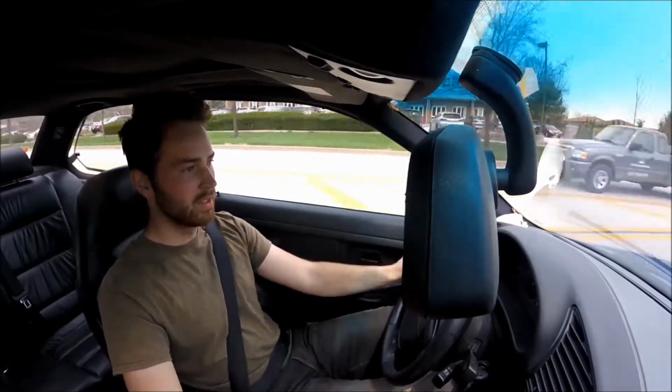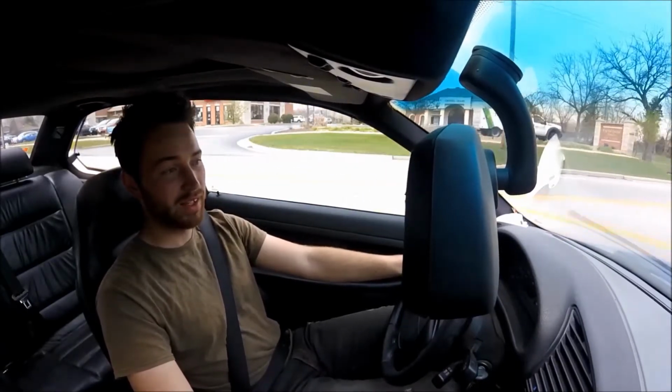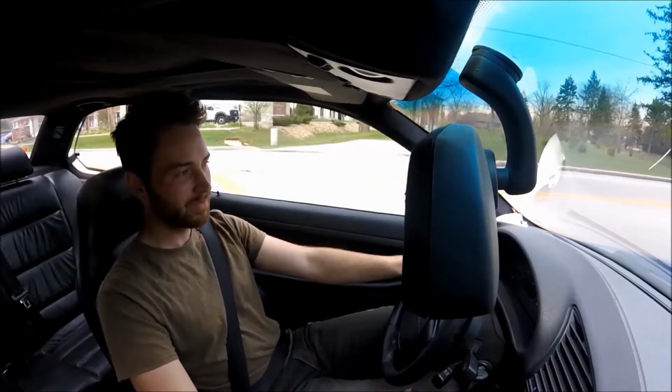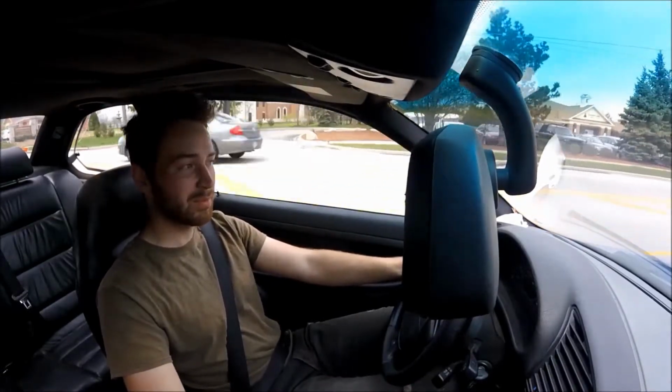This one didn't. This is really one of the only M cars you could buy for under $10,000. Well, under $10,000. But if you had a budget of $10,000 to spend on an E36 M3, you could get a really nice car.